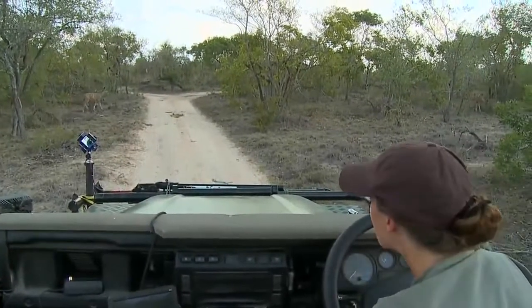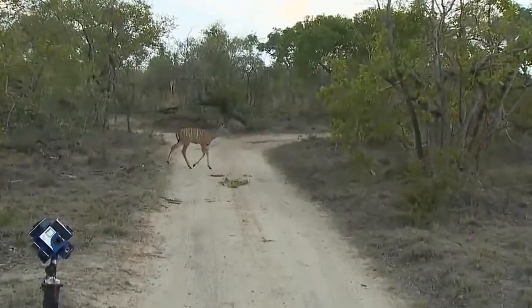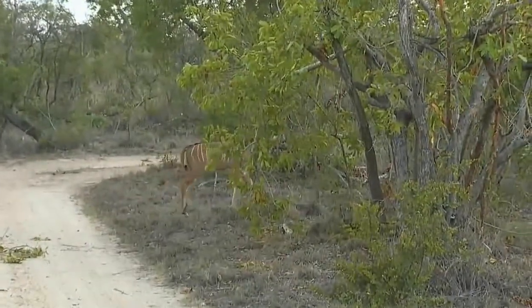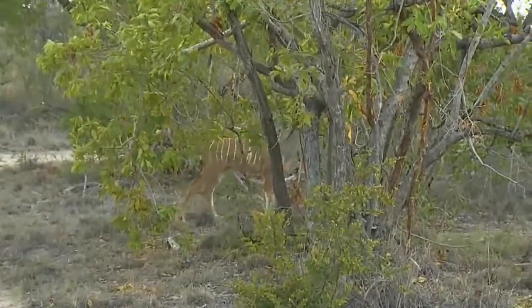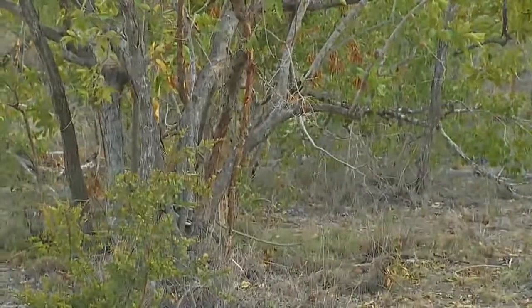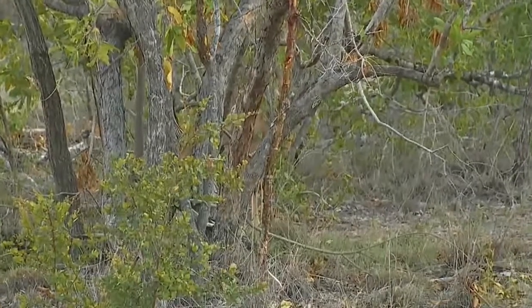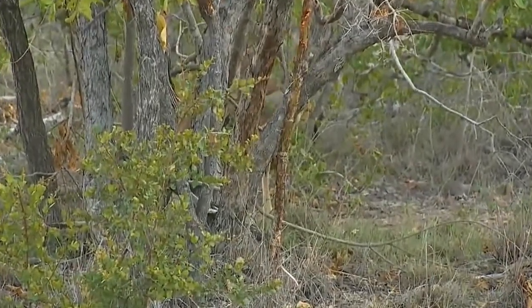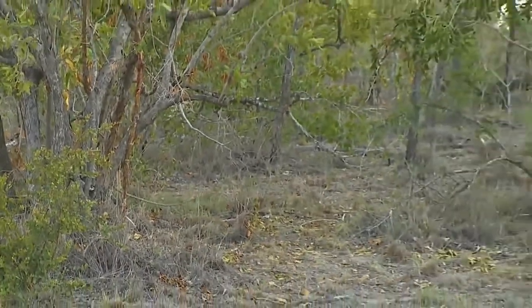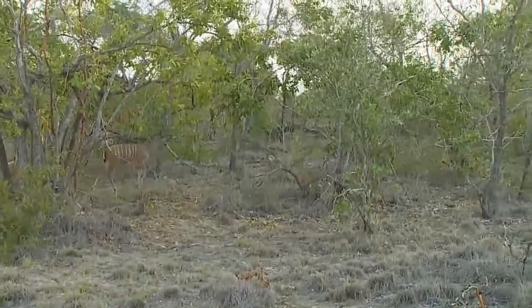Just sneaking up really quietly. I don't want to startle the little one. We've got a baby kudu walking straight across the road in front of us. Wonderful, graceful little antelope. And in a moment, when it comes through, it should actually join the mother. It's a little bit off to our right, hidden behind there. Just to give you an idea of just how tiny and new these little ones are.